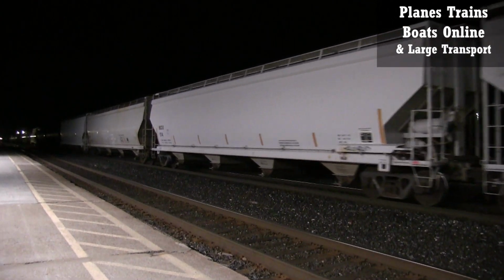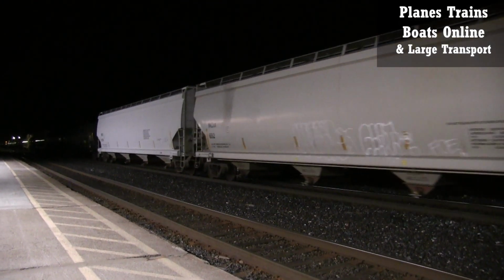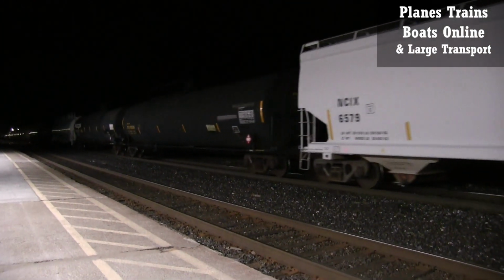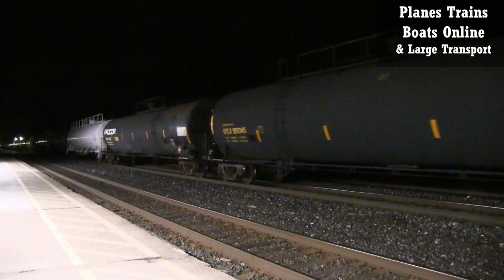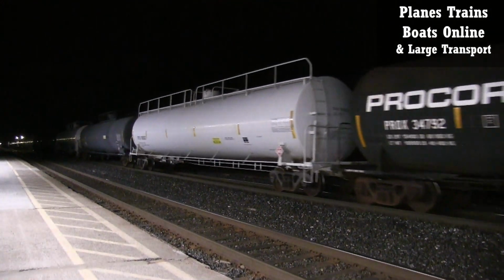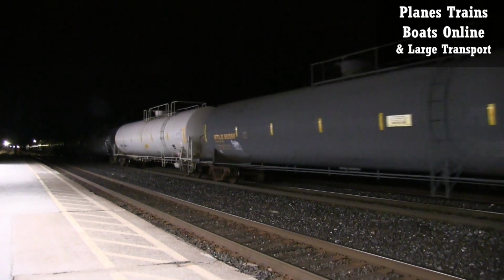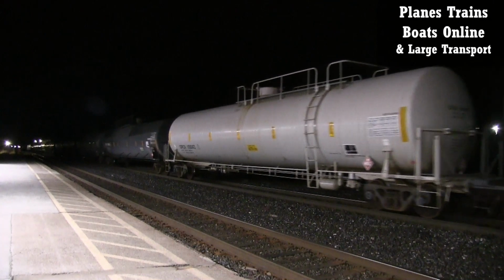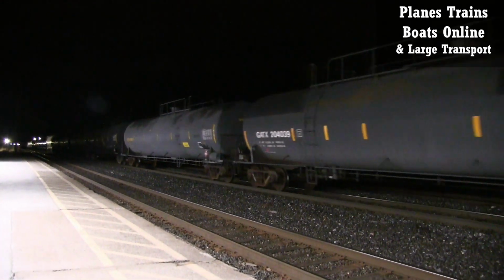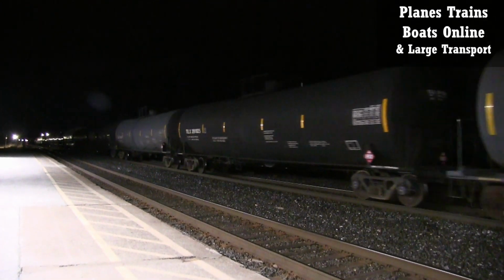So, I've only seen this 7 or 8 times out of a couple thousand. And most of the time they've got one in the middle somewhere, DPU, or at the end. So maybe 10 times. Either that or it's a really short train, which it could be. Could be an X train, an extra. Or it's got one at the tail.